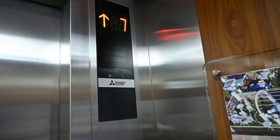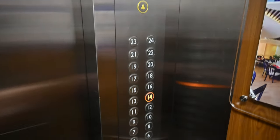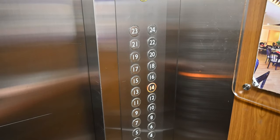Mash the button. First impressions before checking in. I think we can stay here for a week. This is gonna be so nice. We're on floor 14. Just wait till we show you the rooftop pool reveal.